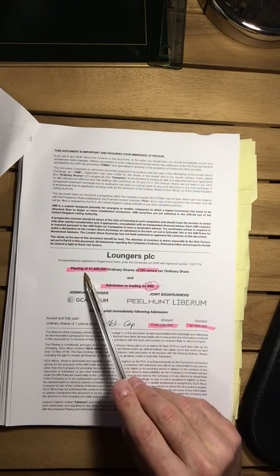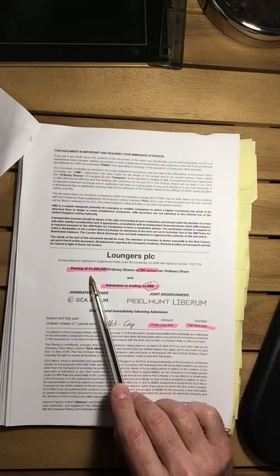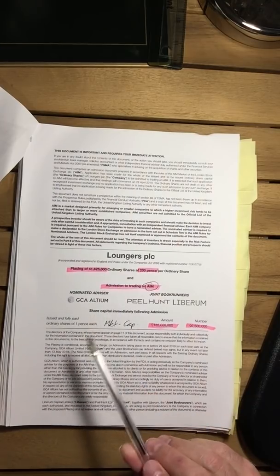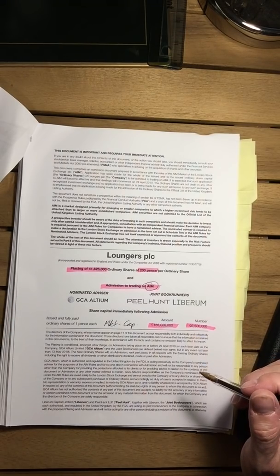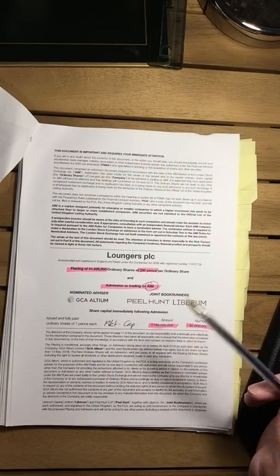So I've highlighted the key thing: placing of 41.6 million at £200. So the placing's raising just over 83 million. A key question is, will that be fresh money for the company, or will it be for selling shareholders? It's actually a mixture of the two. So that's key information we need to find out.